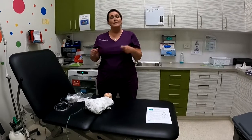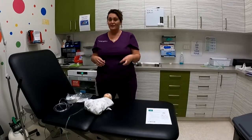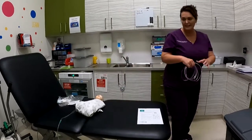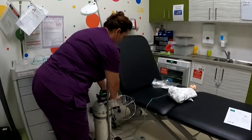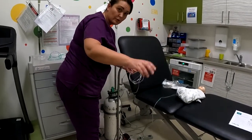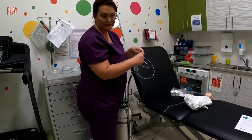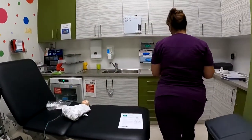But basically, wash them in warm detergent water, rinse them out, and then you need to make sure that they're thoroughly dried out. So how I do that is I actually connect it to my big tank and turn the oxygen up really high to blast the water through and dry the inside of the tubing, and then I just hang them to make sure that all the water's come off the outside. You want to make sure that they're thoroughly dry before you use them again.